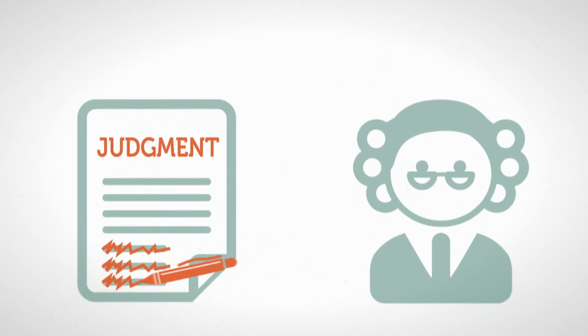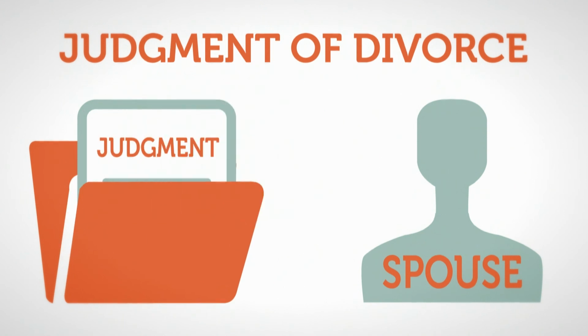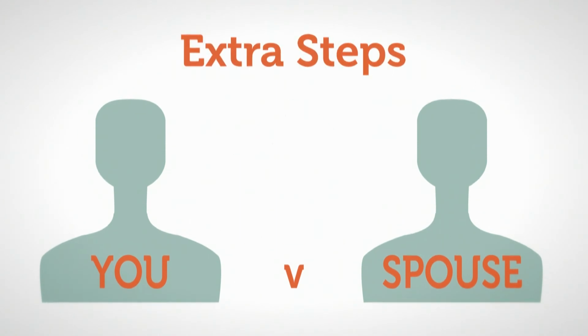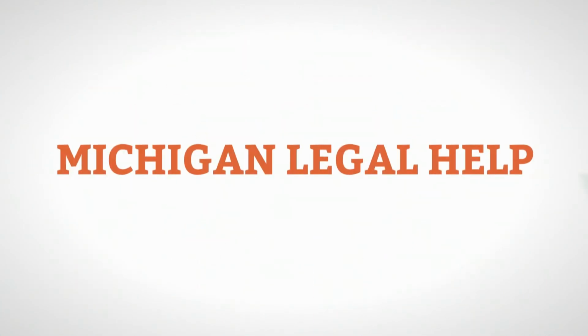No matter how you get to the end, after the judge signs your judgment of divorce, you must file it and give your spouse a copy. Once it is filed, your divorce is official. You may have to take extra steps to divide property and debt after your divorce is final. You can find out more about this on the Michigan Legal Help website.